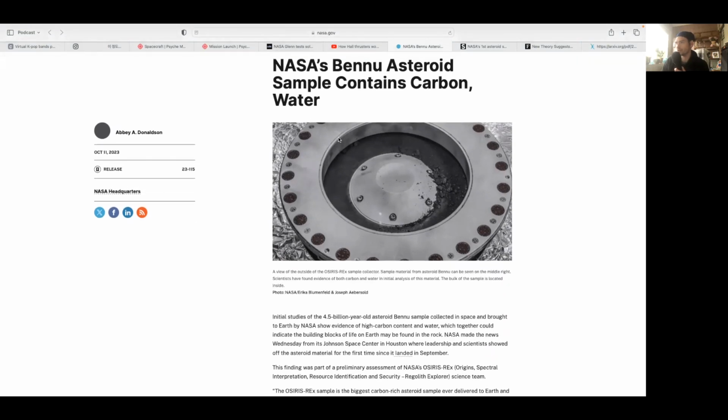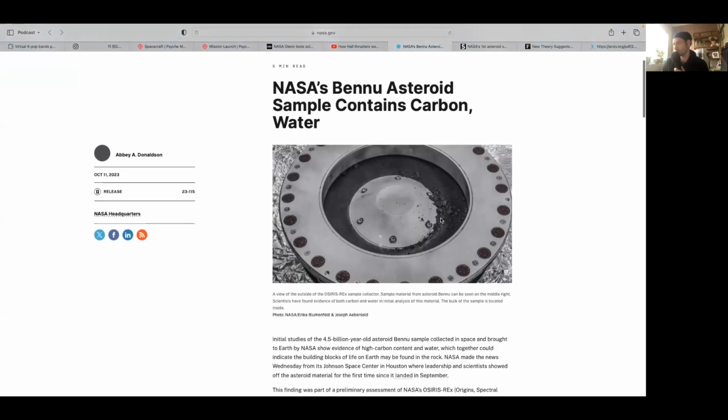NASA's Bennu asteroid sample contains carbon and water. In this picture right here, that is actually the sample right there. When I originally talked about the mission, I wasn't able to get video, but I explained it, and I'll re-explain here how they got the sample.